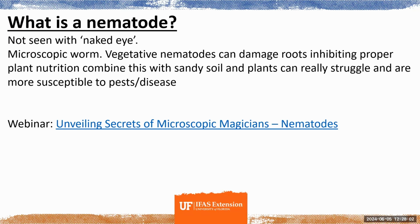It costs about $37, I think, now for a sample. But if you're talking about a half an acre again, that might be worth it. A raised bed box, maybe don't worry about it. Just try the sun hemp or something like that to break the life cycle.